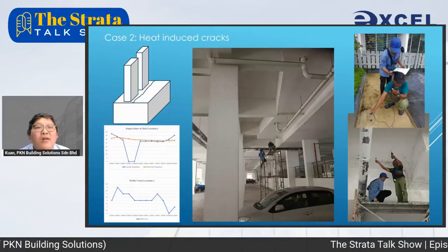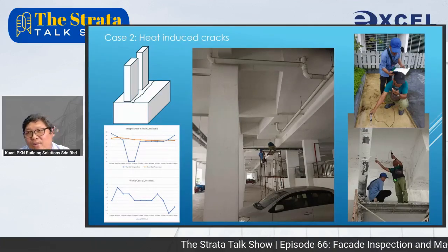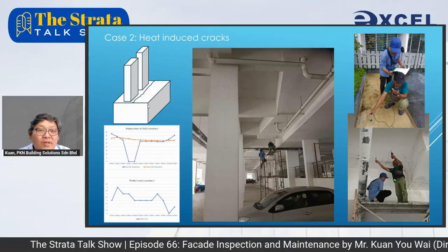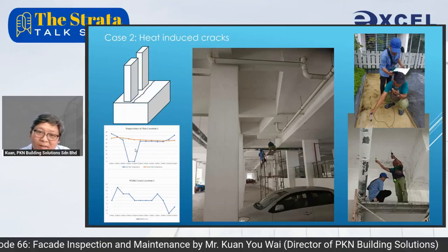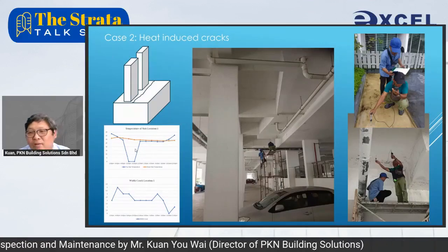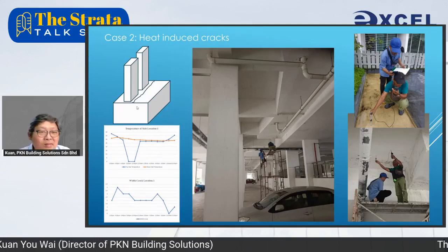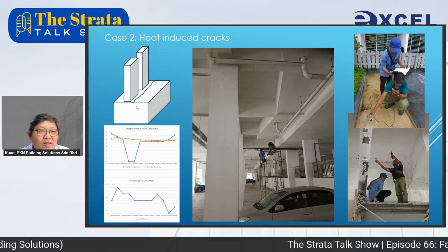Case, the second case, okay, in this residential building in KL. It actually has a cold joint. And this cold joint, nobody can solve it, regardless of how many rounds of PU grouting have been done. So I told the consultant, hey, I feel this is a heat-induced crack, and the consultant wanted me to prove it.